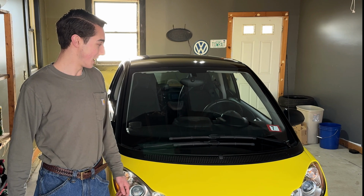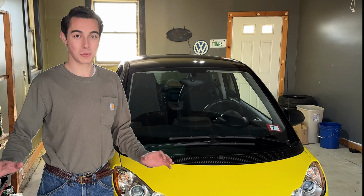It's got the rear motor, so when you close your eyes, it sounds like you're driving a Porsche 911. I mean, you'd never know the difference, of course. But overall, it's just completely interesting.